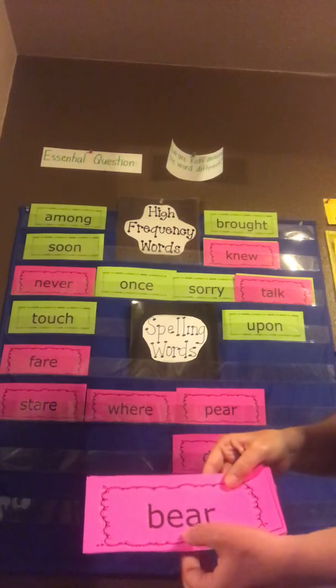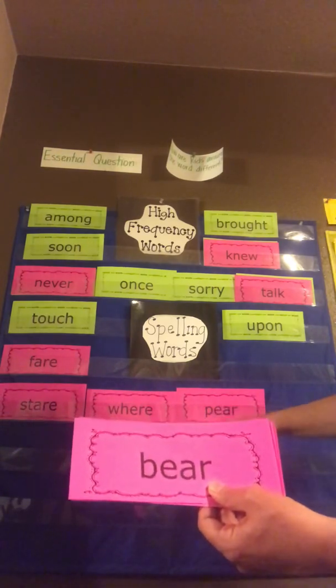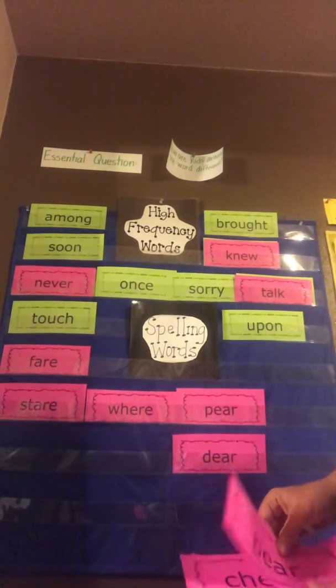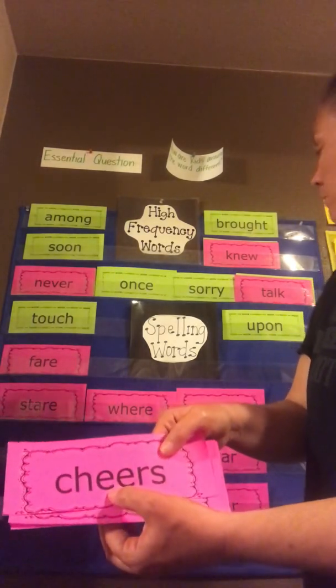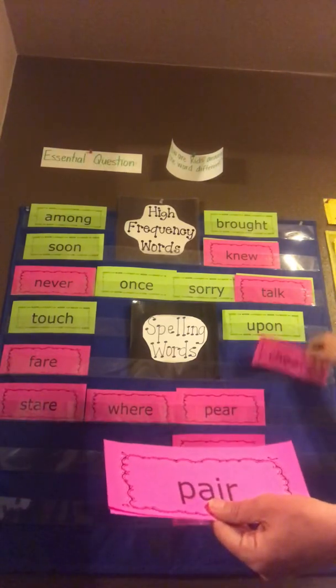Then we have bear, and bear has E-A-R, just like pear and deer. So bear, pear, and deer. Then we have cheers. So cheers is following my E-E-R pattern. So I'll start a new one right here, new row.